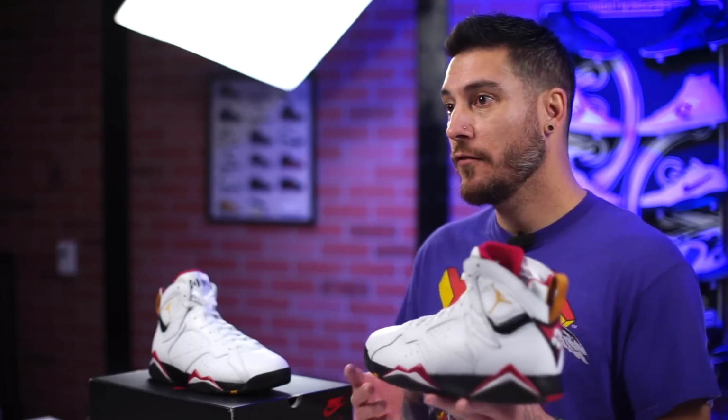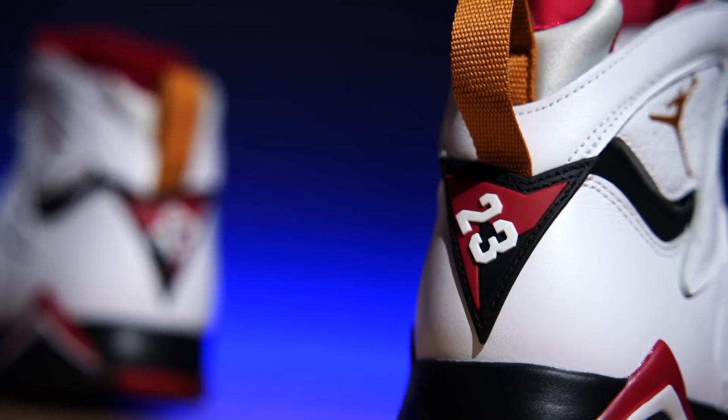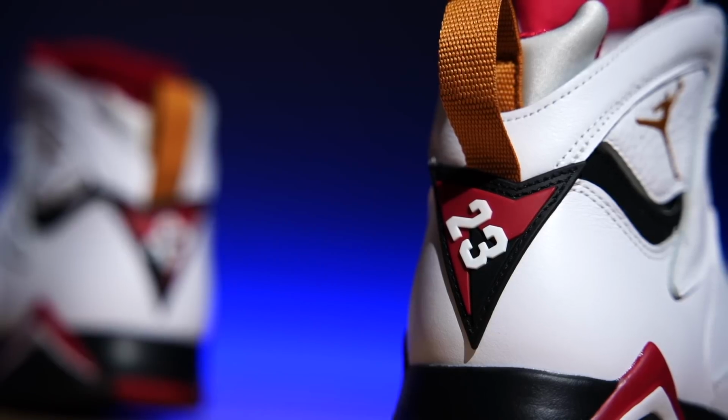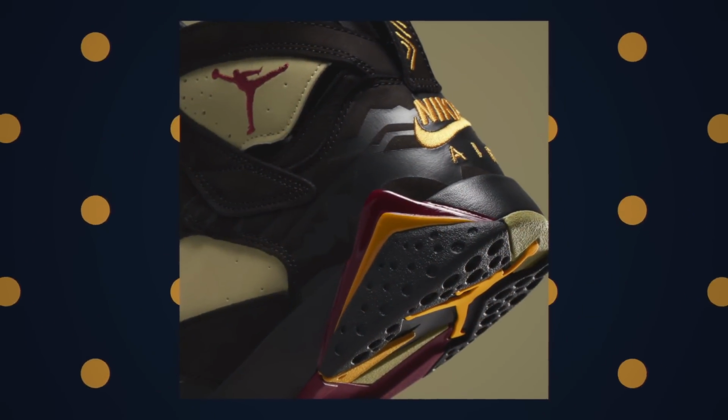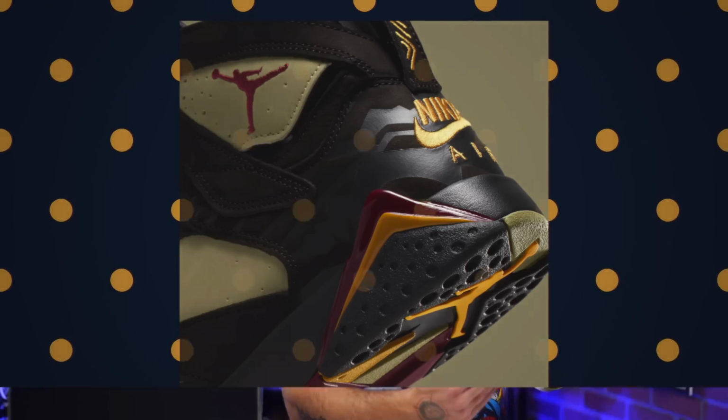Also, a fun fact for the Air Jordan 7 is that the only Nike Air branding on the shoe was actually featured on the insole. Whoa, unbelievable. But as of late, the people that currently work at Jordan Brand have, for some reason, taken it upon themselves to replace the awesome 23 patch that's on the back of the Air Jordan 7 and place a weird as hell Nike Air branding on the back for certain colorways, and it looks awful. It does not fit on the design of the shoe.